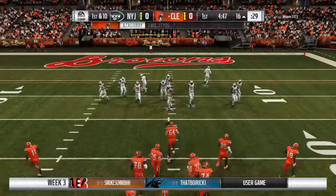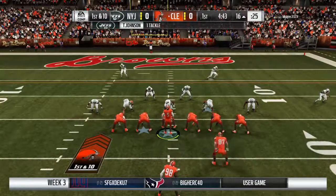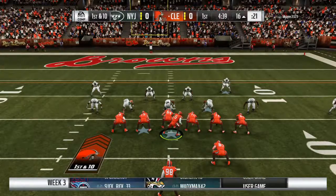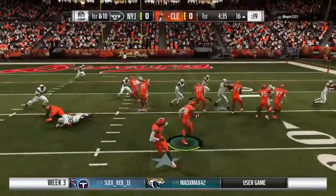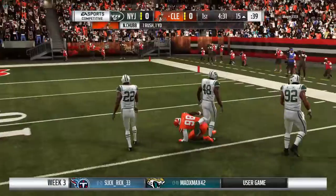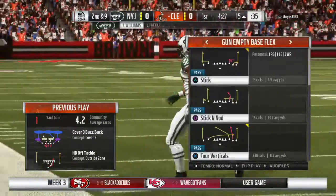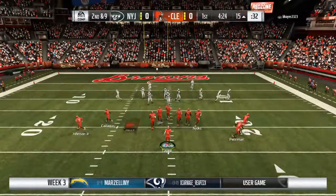A first red zone opportunity for the Browns thus far. They come up 1st and 10 at the 16. A first carry for the rookie Nick Chubb. And he'll take this one down near the 15. Big Leonard Williams there on the stop. Now that's the type of play that'll fire up a defense. Hold them to 1 yard on a first down run.